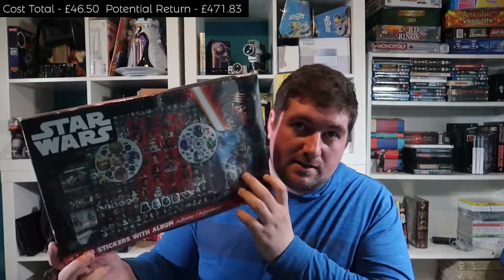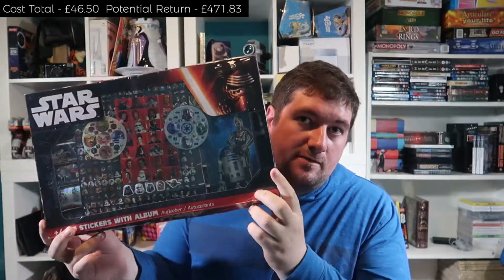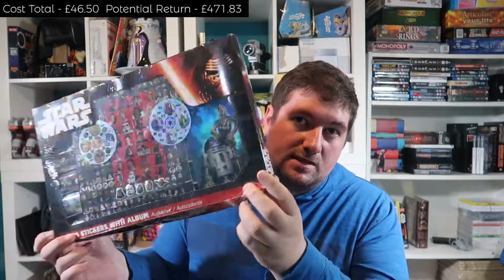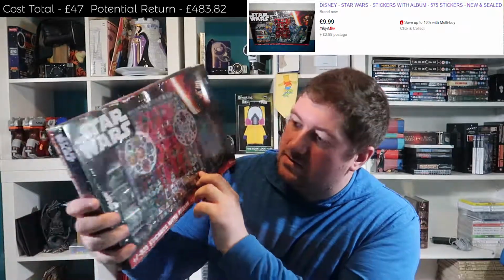Next, some Star Wars stickers. Picked up at the same store as the Pokemon Jigsaw. Paid 50p for this. Seems to be selling for about £12, so it's listed at £12. Yeah, all sealed, good condition, 50p to 12.